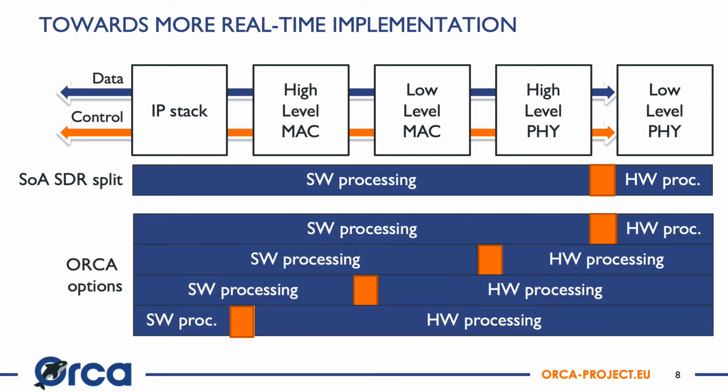ORCA responds to the trend towards more real-time SDR implementation. This requires migrating more and more functionality to SDR platforms. As such, ORCA provides flexible methods to support future 5G and beyond air interfaces and networking concepts, well before commercial platforms are available on the market.